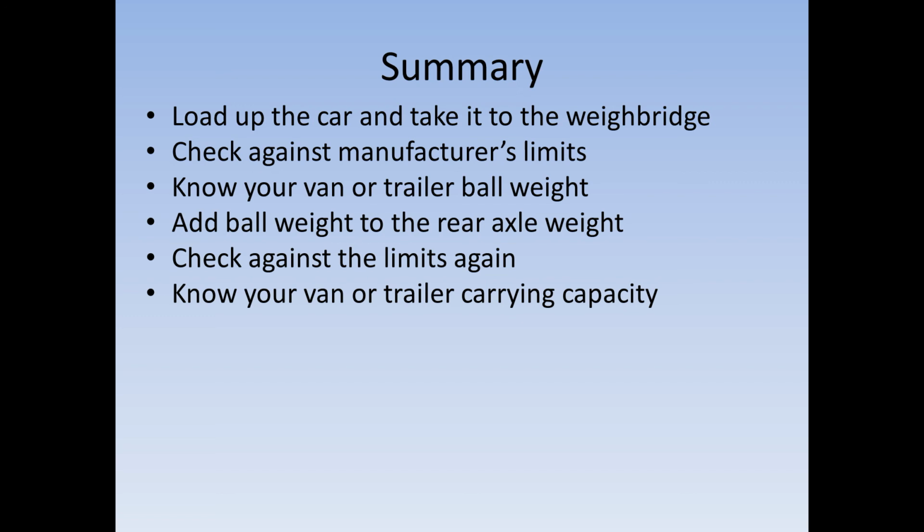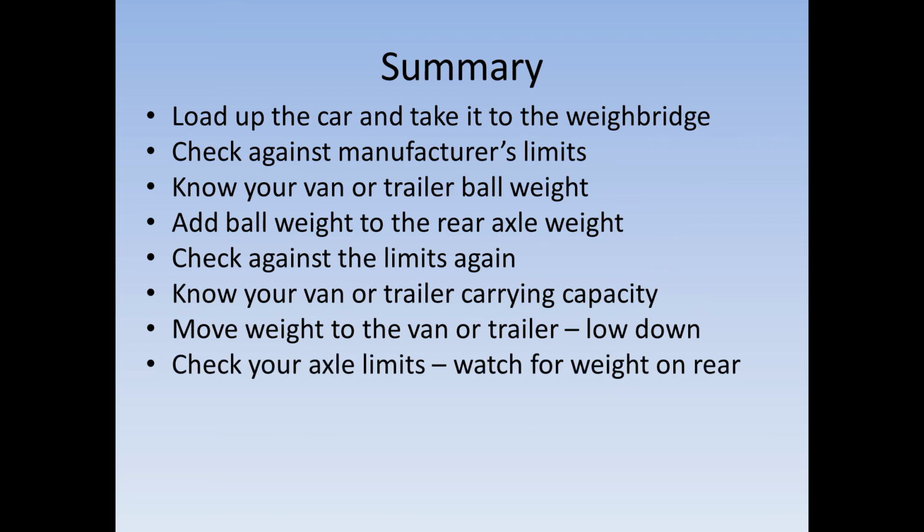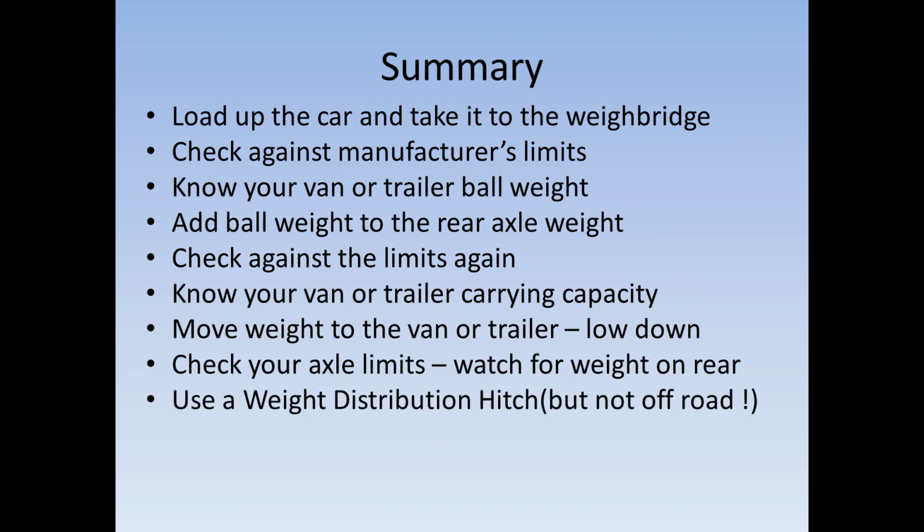Don't go hooking big toolboxes on the back of your caravan. There was a video we showed at the club recently of vans just totally out of control, and generally because of weight behind the wheels and not low down. So as I say, move the weight to the trailer, low down, keep the centre of gravity low, and check all the limits. And if you can, put a weight distribution hitch on, but it does not apply to off-road trailers, so you can't have a weight distribution hitch if you're going through shallow creek crossings and coming up the other side, so you have to adjust your weights accordingly.